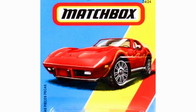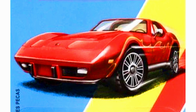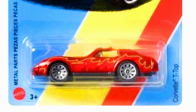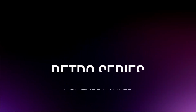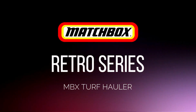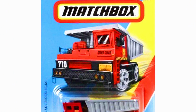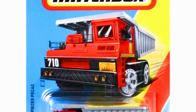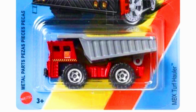A Corvette T-top in a red paint job with 10-spoke chrome wheels and white interior. A MBX Turf Hauler, a new casting by Matchbox, with a red body, a grey back loader and large wheels.